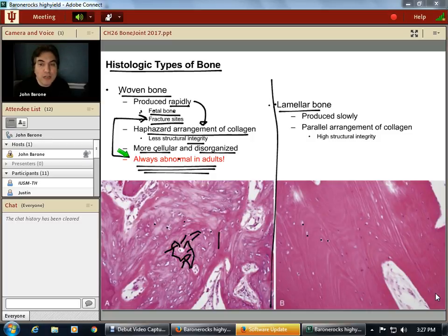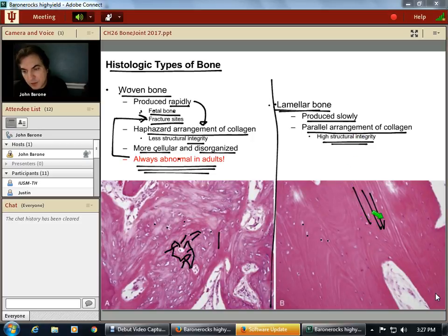Now, adults should have what's called lamellar layers. We want to layer the collagen, get them all aligned for maximum strength. So this is produced more slowly because it's carefully arranged. You get parallel arrangement of collagen, and it gives high strength to the bone. So if you take a look here, I think you can see everything is kind of lined up here. It's all kind of lined up.